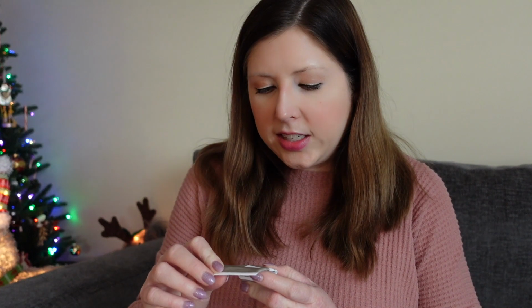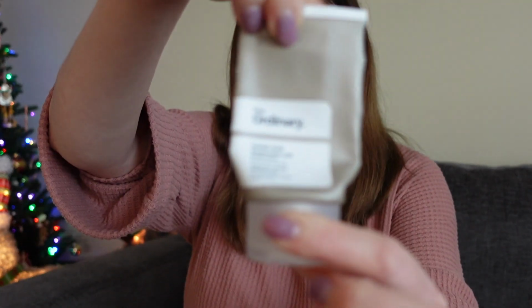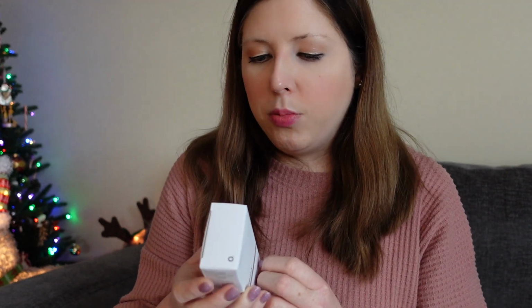And then I also have another skincare product that's safe for pregnancy. This is The Ordinary Azelaic Acid Suspension 10% Multifunctional Brightening Formula. It comes in this tube, and I actually have a new box of it that I ordered during the semi-annual sale at Sephora, or the VIB sale. So here's what it's all about. Apply to the face AM or PM to improve visible brightness and the appearance of skin. It's really just to keep your skin bright and eliminate any dark spots.